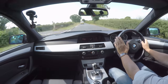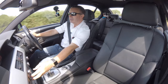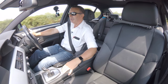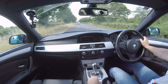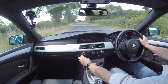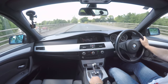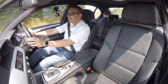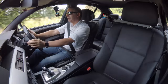Remote central locking, electric windows, electric door mirrors. Just check the sound system, see what's on. Nothing. Menu, climate, communication, entertainment, radio. Meatloaf, that was lucky. Again, the steering's just excellent.